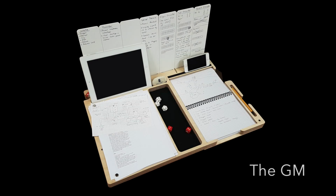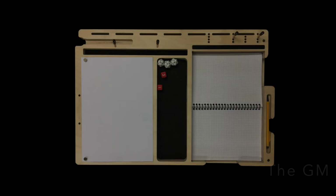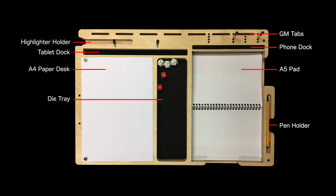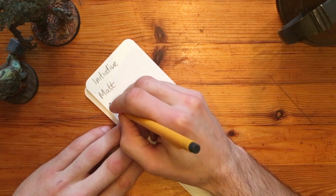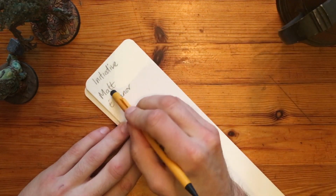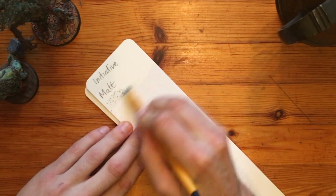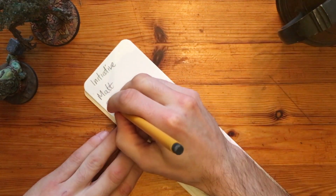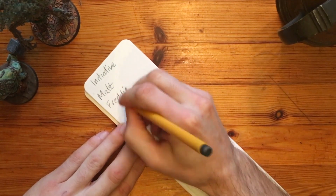Beyond that, there is the CharacTable Games Master, with an array of functions, including a unique whiteboard GM tabs, acting as an adaptable screen. The tabs are formed with an etched surface that works like a blackboard. They can be written on both sides, flipped, and interchanged. They are perfect for notes and reminders in-game.